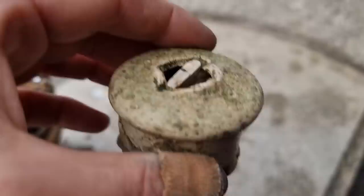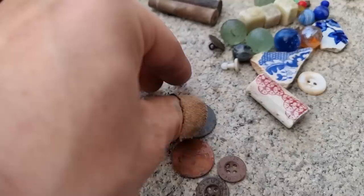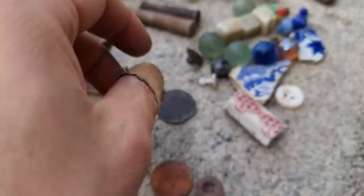A few 303s. Have you looked at the bottom of these to see the date? Too hard to see, but never mind. And lovely marbles. And some coins as well. Oh, is that an old one? Victoria halfpenny. Did you find that, or was you given a little bit of help? That's really cool though. That's a lovely little coin. Great condition, 1886. Older than my ones. Is that the oldest coin today then? I think it is the oldest coin.